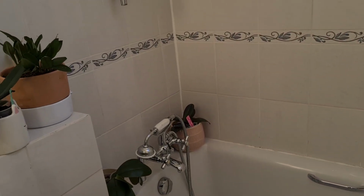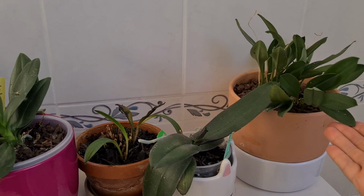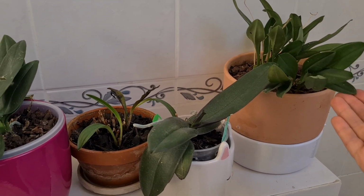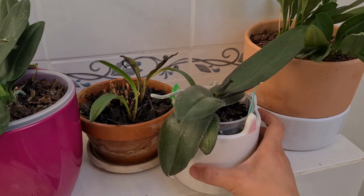As I told you, it actually is a bathroom. So, as I mentioned before, we also have here a no ID Masdevallia. It's a pink one I acquired recently. It's in a self-watering pot because they drink a lot of water. I have some phals here.